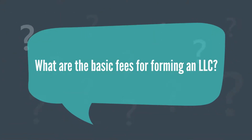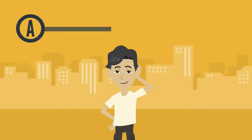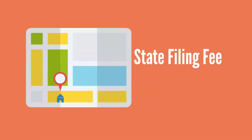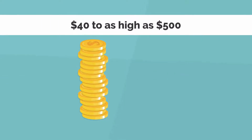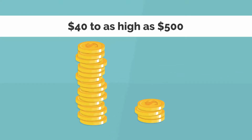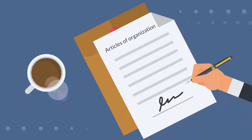What are the basic fees for forming an LLC? Whichever method you use to form your LLC, you still need to pay the basic cost of forming an LLC, and this is typically known as a state filing fee. The state filing fee is a one-time payment whose costs range from $40 to as high as $500, depending on the state you are filing from. It is used to file a document usually called Articles of Organization with your state's business filing office.